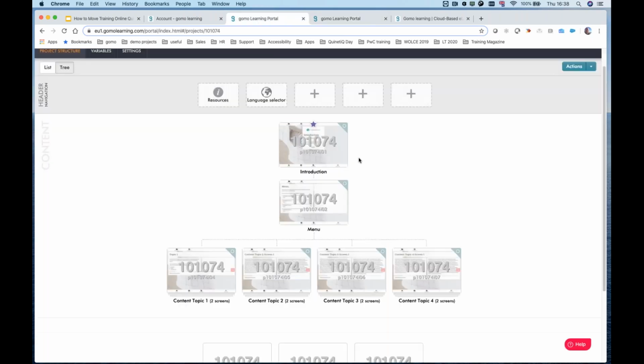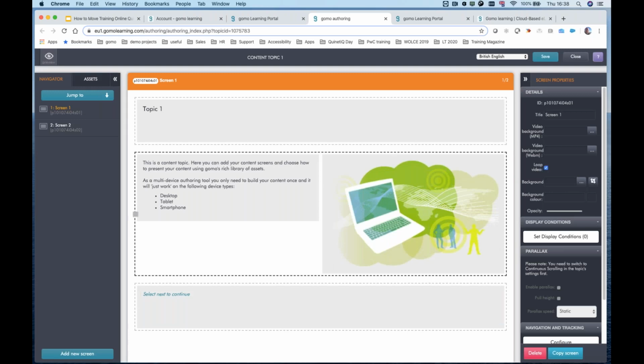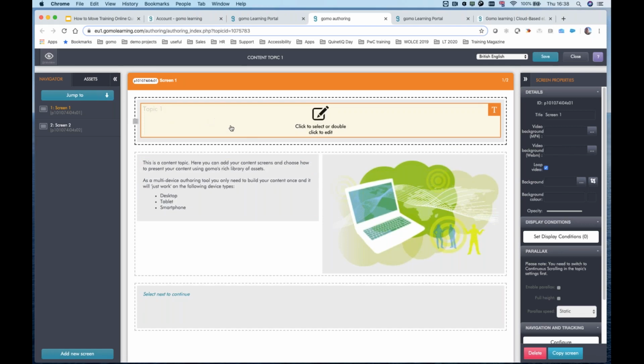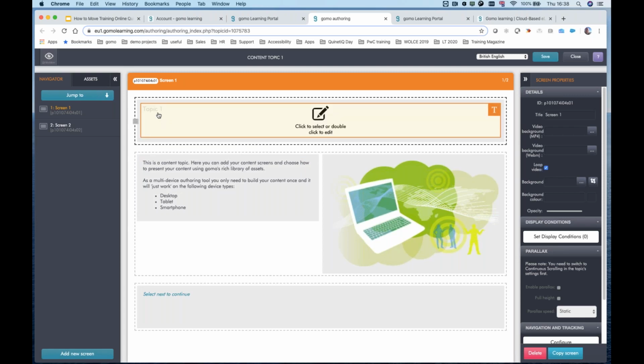But let's just quickly go and edit some content. I'm going to jump into one of these topics. So I'm just going to edit content topic 1. Here we go. So this is in the Gomo editor. Now, the great thing here is I can just focus on the learning content. I don't need to worry about pixel positioning on canvases because Gomo is going to take care of this working across multiple screen sizes. So I'm not having to position this 100 pixels from the top and 50 pixels from the left and exactly align it.